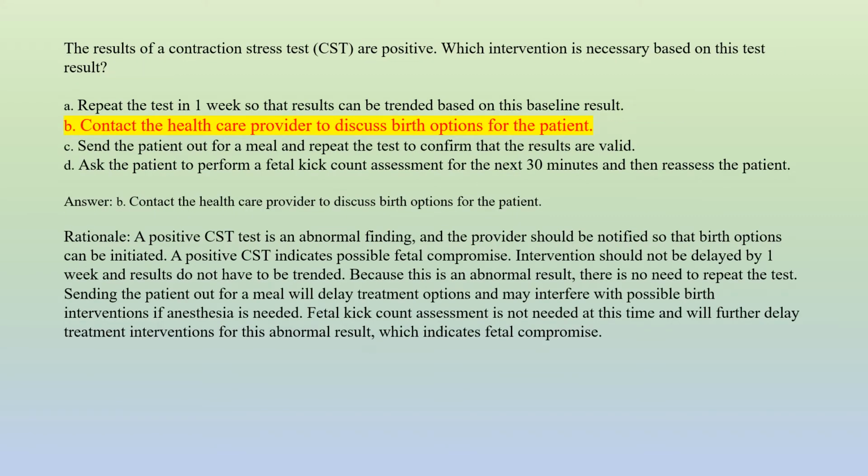Answer. B. Contact the healthcare provider to discuss birth options for the patient. Rationale. A positive CST test is an abnormal finding, and the provider should be notified so that birth options can be initiated. A positive CST indicates possible fetal compromise. Intervention should not be delayed by 1 week and results do not have to be trended. Because this is an abnormal result, there is no need to repeat the test. Sending the patient out for a meal will delay treatment options and may interfere with possible birth interventions if anesthesia is needed. Fetal kick count assessment is not needed at this time and will further delay treatment interventions for this abnormal result, which indicates fetal compromise.